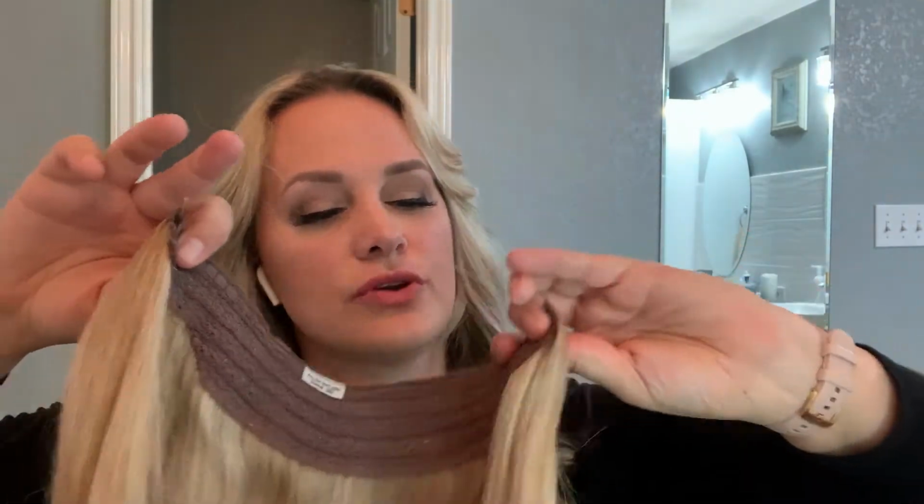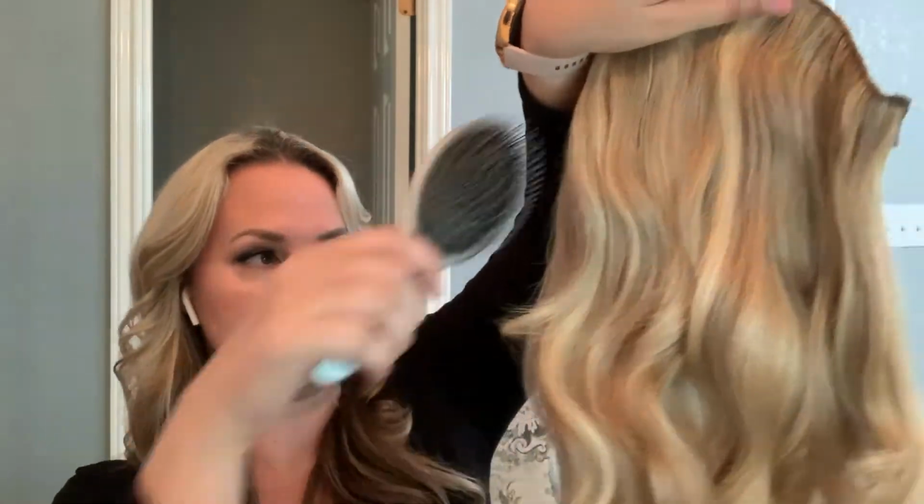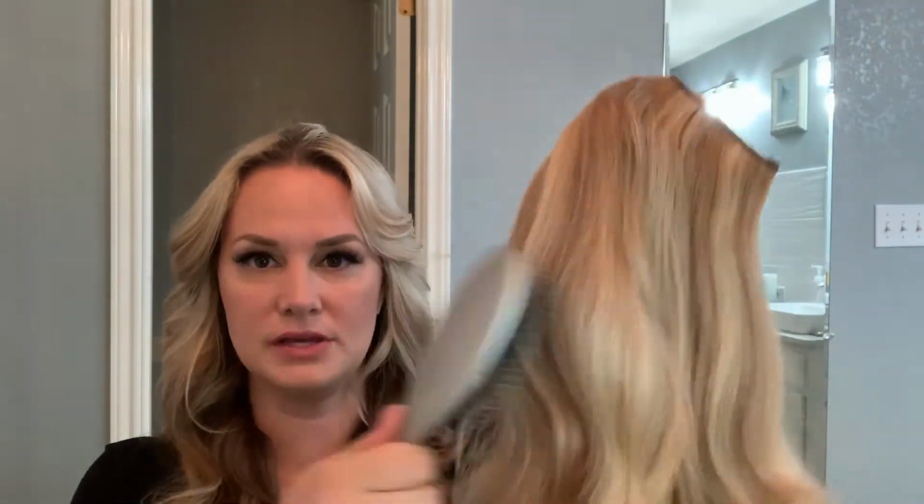So here it is. As you can see, it's sewn in here, and then it does have the string. The string is adjustable as needed, so you can make it tighter or looser depending on your head. When you first get it, it's a lot tighter, so you're not necessarily gonna put it any tighter on its own. So this is it. You can brush through it.